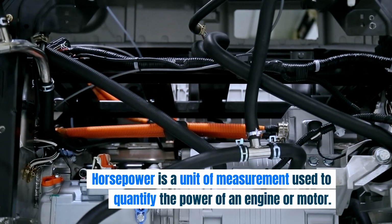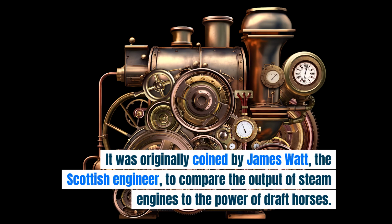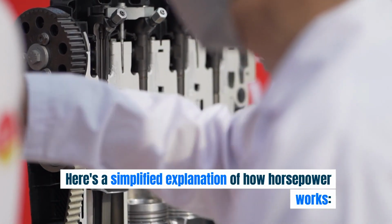Horsepower is a unit of measurement used to quantify the power of an engine or motor. It was originally coined by James Watt, the Scottish engineer, to compare the output of steam engines to the power of draft horses. Here's a simplified explanation of how horsepower works.